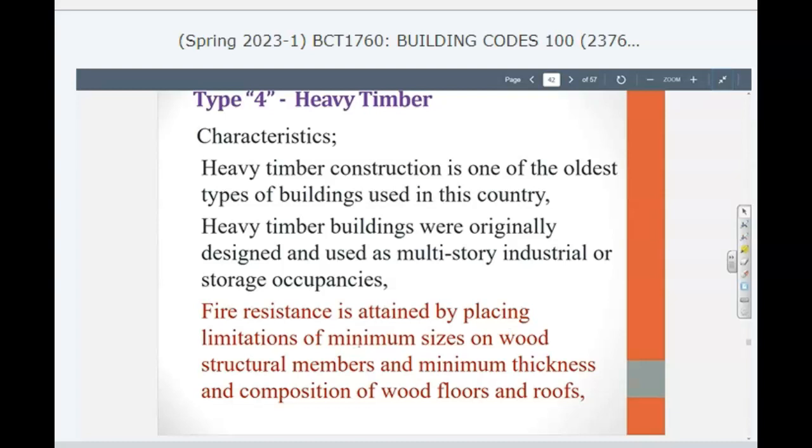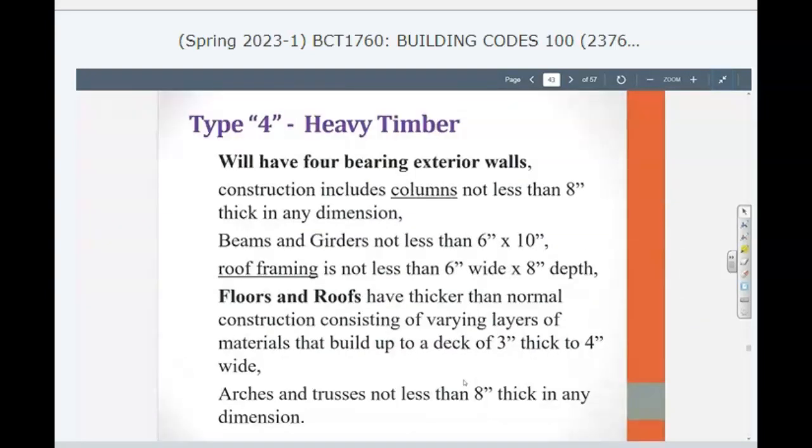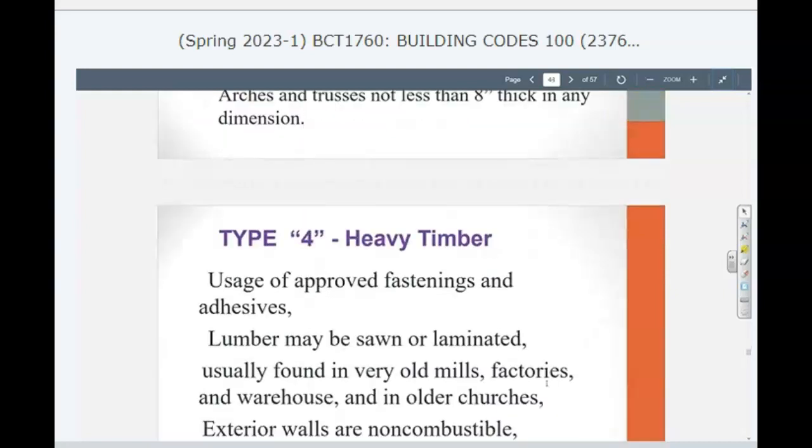Fire resistance is obtained by placing limitations on the size of the wood structural members and the minimum thickness and composition of wood floors. Type 4 heavy timber will have bearing exterior walls. Construction includes columns not less than 8 inches thick in any dimension, beams and girders not less than 6 inches by 10 inches, and roof frame not less than 6 inches by 8 inches. So it's big, thick. Floors and roofs are thicker than normal construction, consisting of bearing layers and materials that build up to a deck 3 inches thick to 4 inches wide. Arches and trusses are not less than 8 inches thick in any direction.